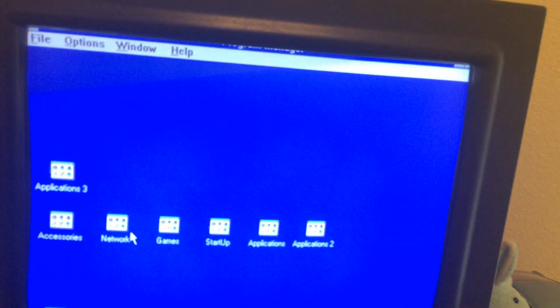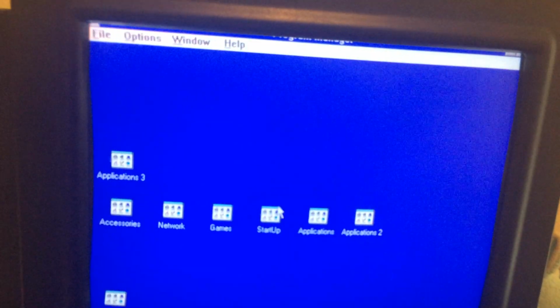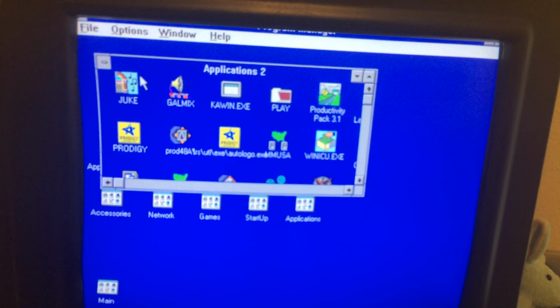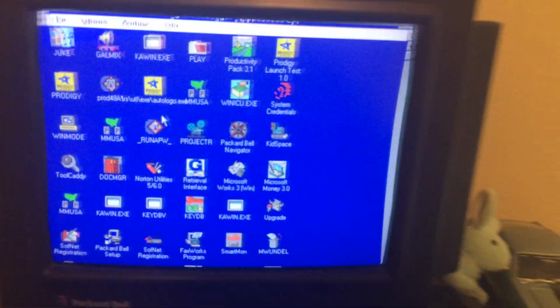Minimize. So network, you get network setup, mail, schedule, remote access. Pretty basic stuff. It's got some other random programs that I never use. On this particular computer, the speakers, very, very interesting design on these speakers.